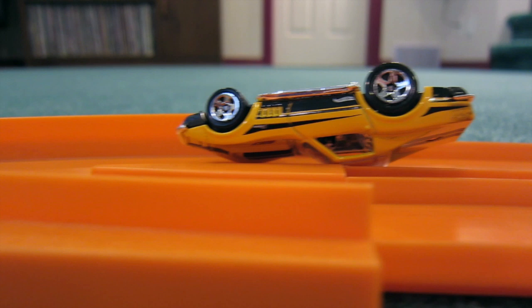The car closest to the finish gate wins. So the Charger moves on.